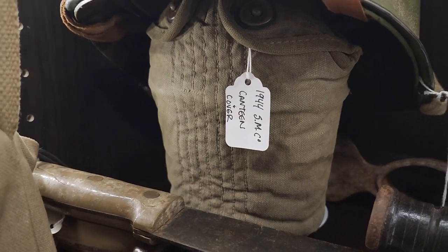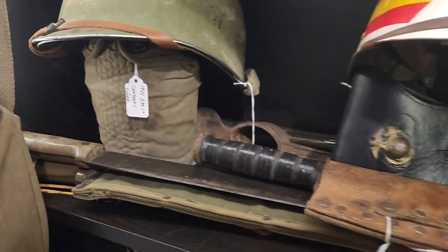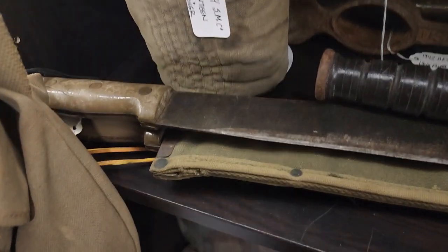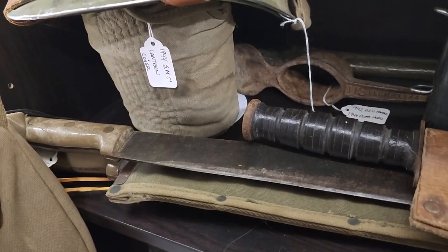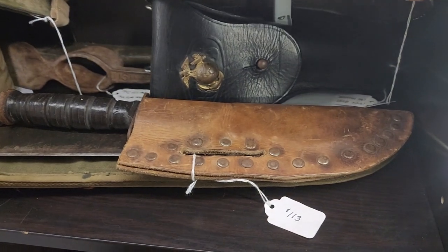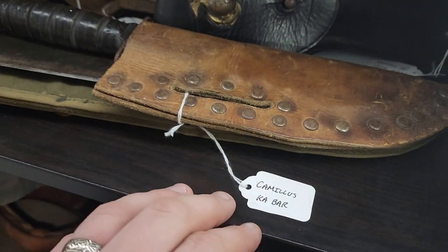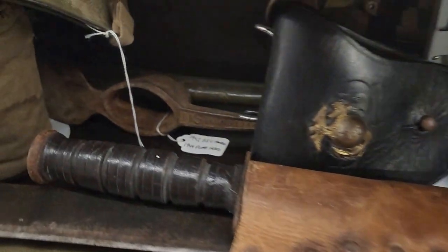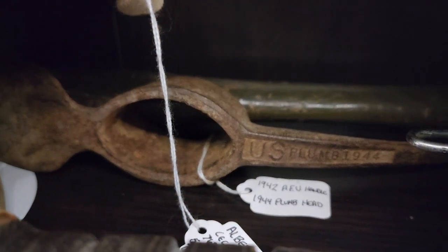I have a 1944 canteen and cover right there. Got a couple of machetes, one with a sheath, one without a sheath. One's 1944, one's 1945. I've got a Camillus K-bar knife right here with a handmade or theater-made sheath. And I have a 1944 dated pickaxe back there with a 1942 dated handle.